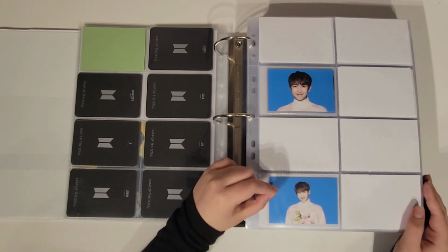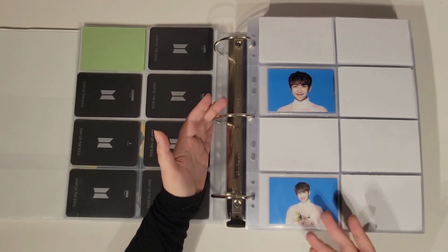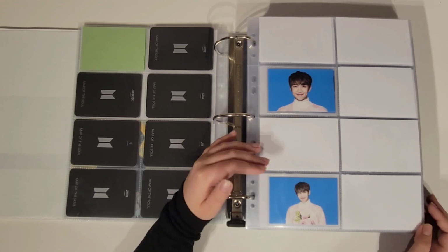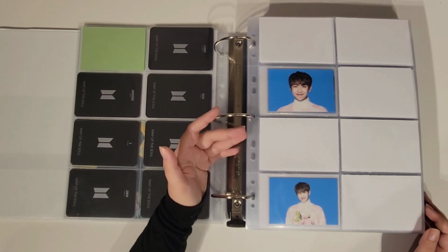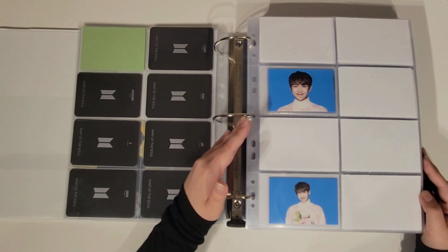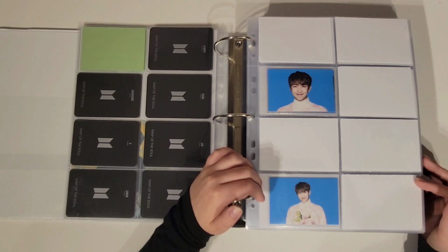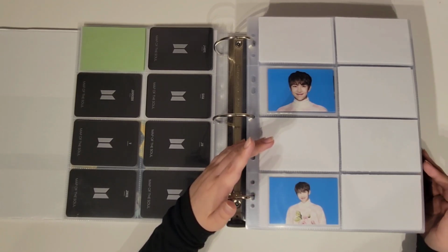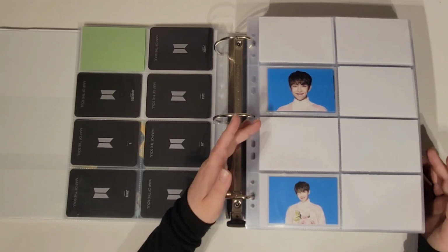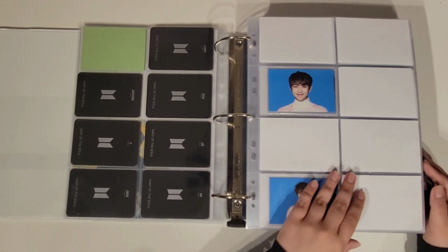I do want to collect a lot more of the older stuff, like HYH on stage and the epilogue, but I'm kind of hoping to work a little more on the sets that I have currently before adding more stuff. For Wings, I don't believe I'm gonna collect the white version because they're harder to find and more expensive. And it's just the same photo shoot as the black one, so just collecting the black version.